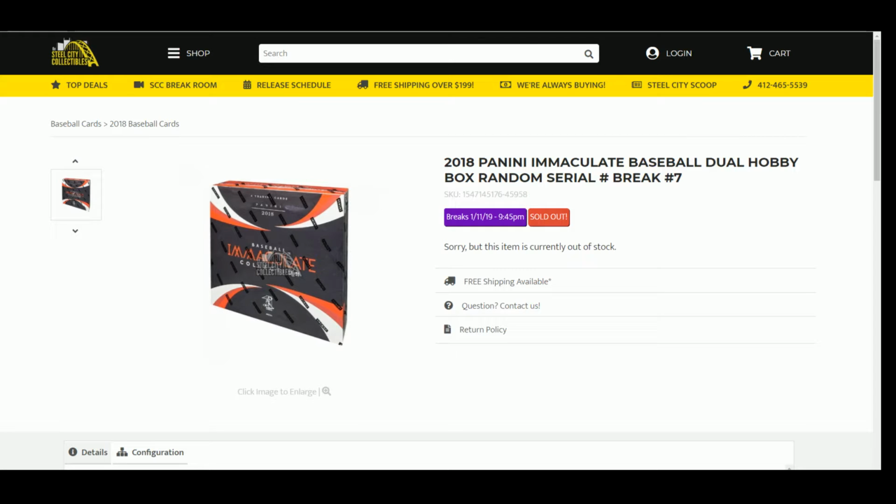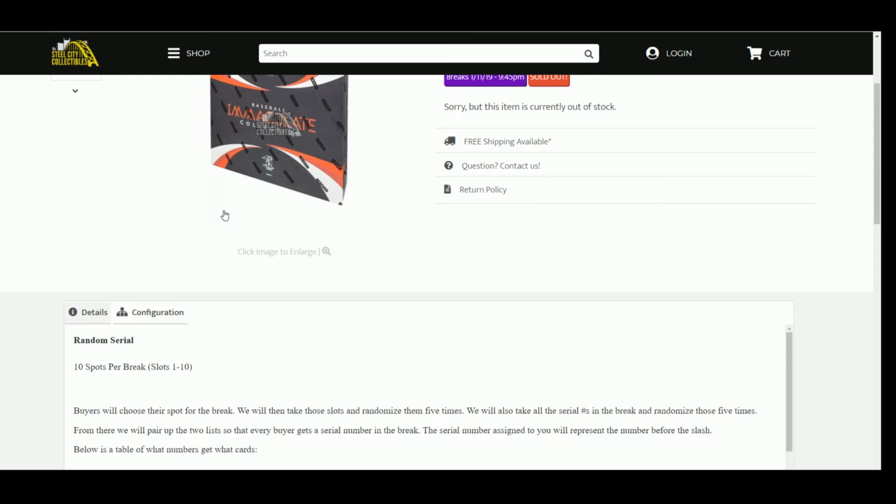2018 Panini Immaculate Baseball Dual Hobby Box, random serial number. Group break number 7. 10 spots, 1 through 10. Buyers choose a spot for the break.